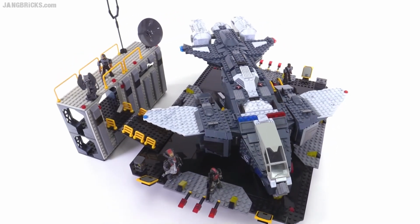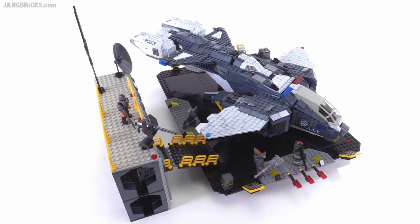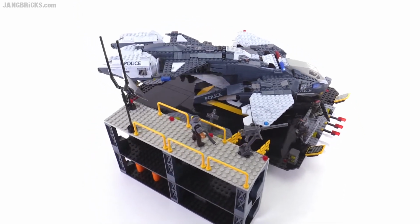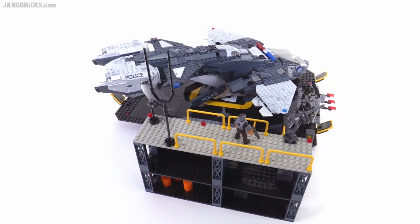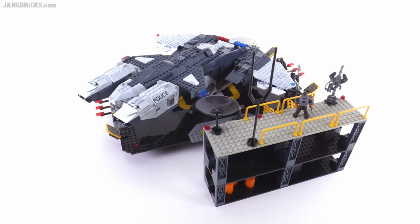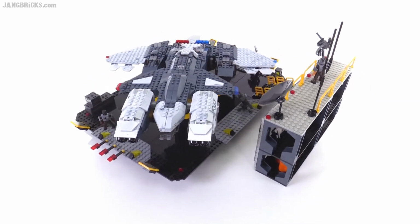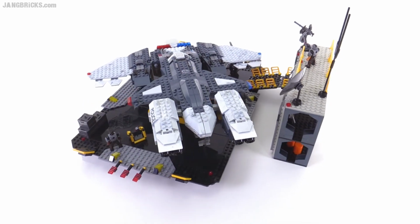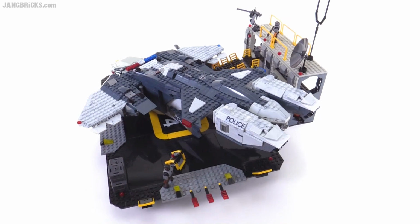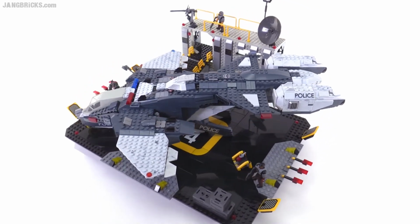This is the NMPD, or New Mombasa Police Department, Pelican Air Base. Comes with 1,792 pieces and includes 4 minifigures. Everything you see here is included in the set, so it's the Pelican and the landing platform for it, and a bit of the building with 2 different stories that are built up with some detail on the inside and a total of 3 different levels on which you can place and pose figures.